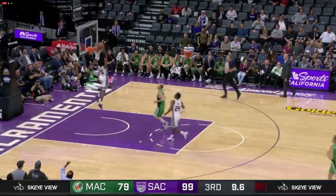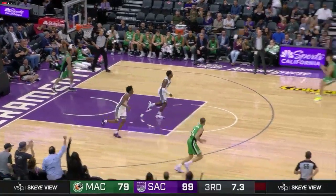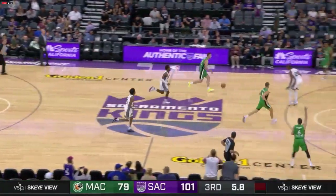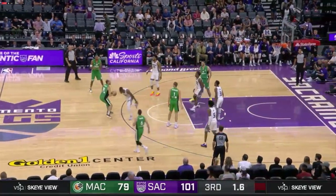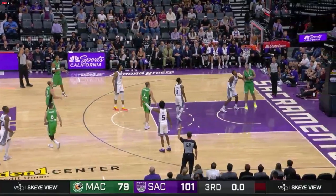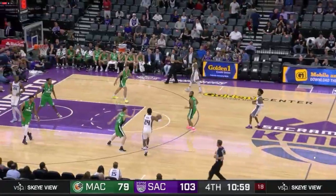Has his pocket pick. Steal. Justin Fox to the rim. Two-hand flush. On a twisting reverse, missed it. Rebounded successfully, however, by Buddy Hield. I looked at Jason in a state of disbelief after Fox tried a showtime turnaround 360 flush, and he missed it. He was able to track it down.